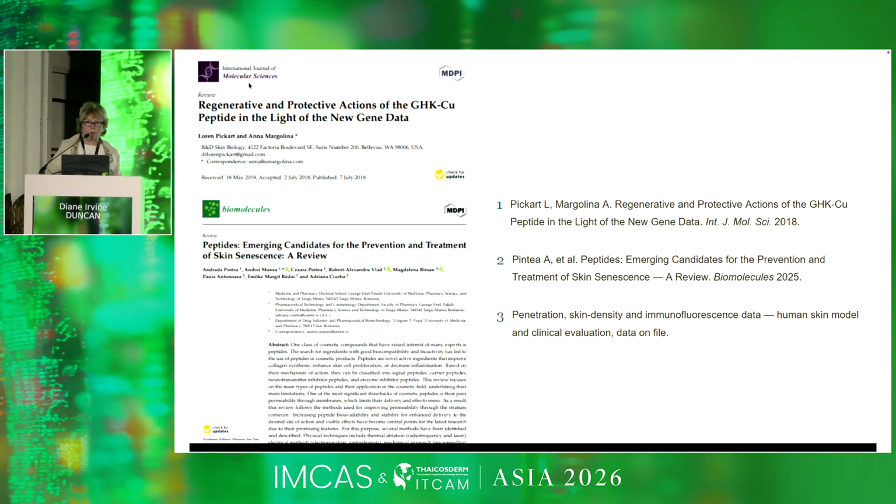I think because we're looking here only at the skin, but there are various systemic improvements that you can see with GHK copper. The nice thing about this particular modality is you don't have to inject it, and at least in the US, there's no FDA indication for injection of GHK copper, even though it works well in every system of the body. Thanks so much for your time.